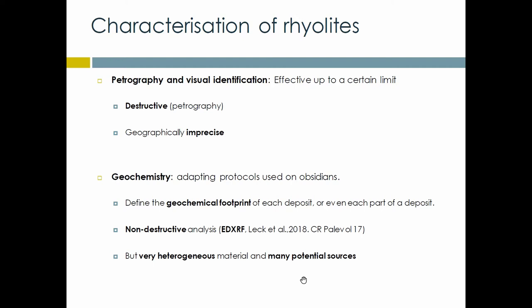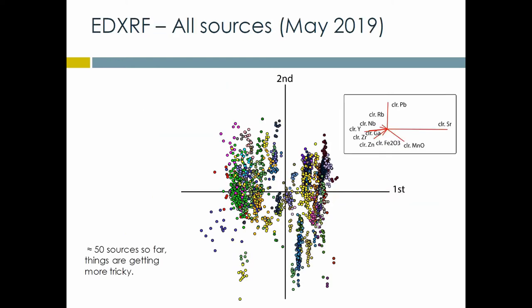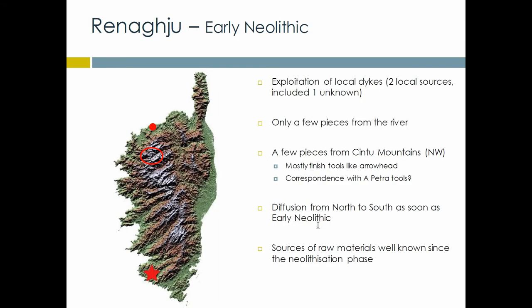Unlike obsidians, rhyolites are very heterogeneous, and there are many potential sources, which can be a real problem. Because that's what it looks like when I plot all my geological sources with their chemical concentrations. So it's completely messy at first look. But in fact, I will show with a few examples that I can find the origin of some artifacts on archaeological sites. I will start with two sites from the early Neolithic that are still under study, so it's just a first approach. And the third site, from the late Neolithic, is completely finished, so it will give a good idea of what we can really know with this kind of study.